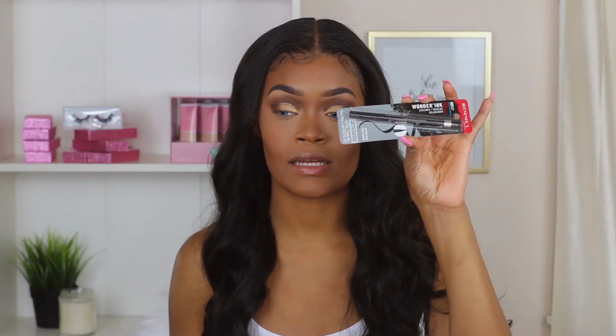So next, let's get into some eyeliner. This is the Remo Wonder Ink eyeliner in the shade 001. Should I get closer for you guys?